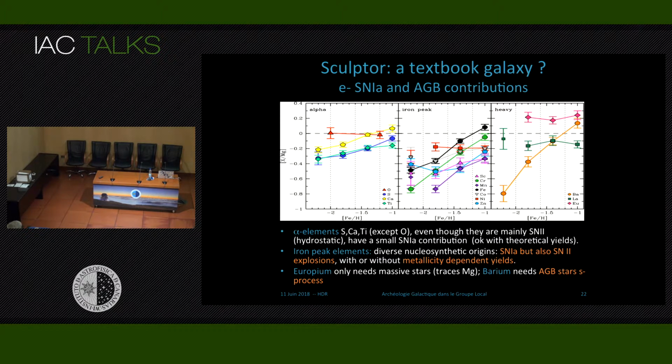And if we do this, not surprisingly, the alpha elements, an element like oxygen that we know has no contribution from supernova type 1As, is absolutely flat. And the other alpha elements have a small slope, which means that calcium, titanium in this case, have some contribution of supernova type 1As in them. Even if it's a minority contribution, it is there.